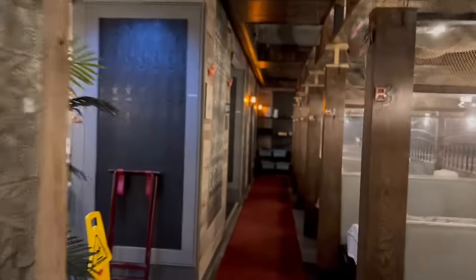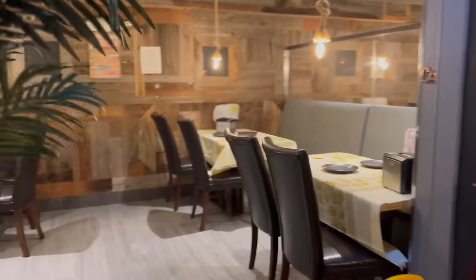This is the dining area. These are the tables. Cool, very spacious. I love the decor too. There are little fishnets on the top, and there are more private tables here as well. That's super awesome.